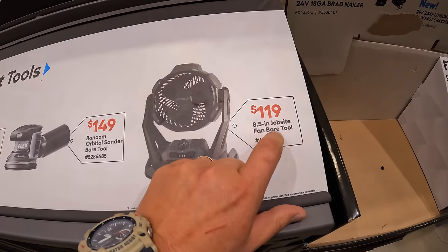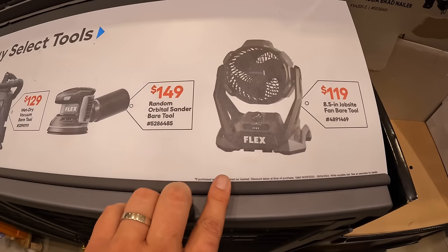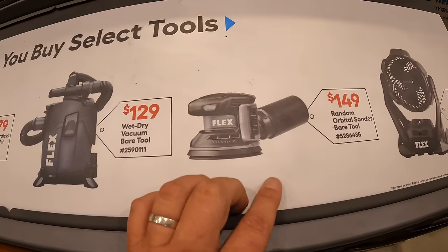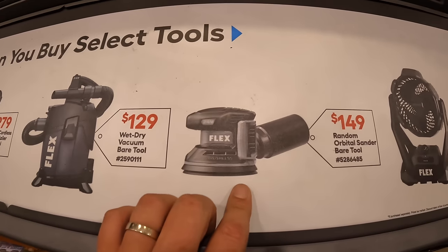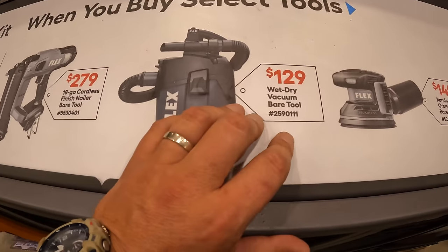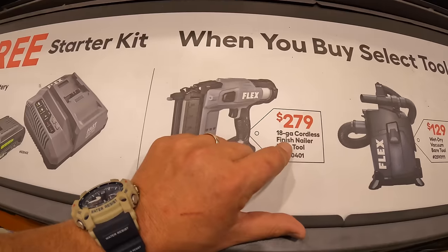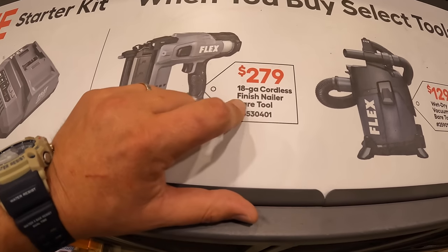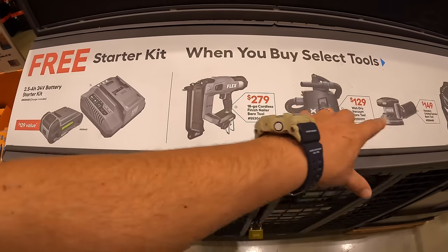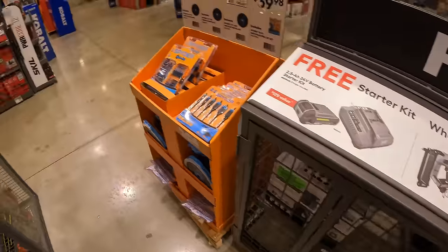$119 for their 8.5 inch job site fan. $149 for their random orbital sander. $129 for their wet dry vacuum. $279 for their 18-gauge cordless finished nailer, bare tool. And if you get any of those five tools, you get this kit for free. Fantastic.